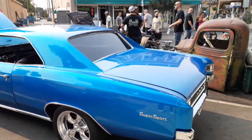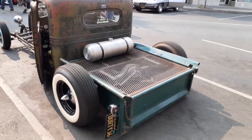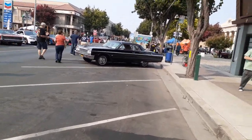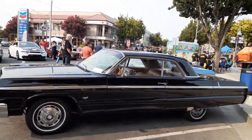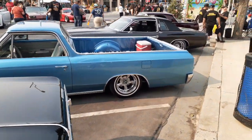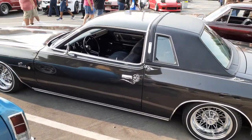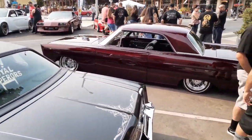This one's nice too. Check out this one. 64. That's on the license plate. Hardtop. Nice. Another El Camino. Look at that. Look at this. Oh, this one's nice too. Yeah, that was nice. I like the wine paint job. Yeah, wine red paint job.